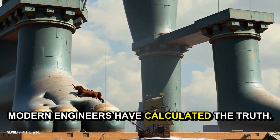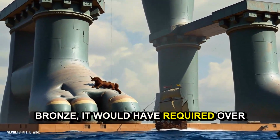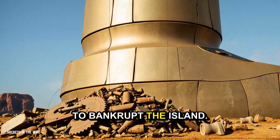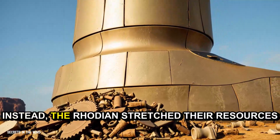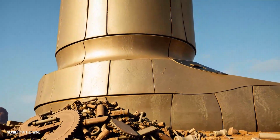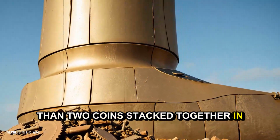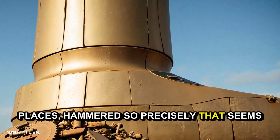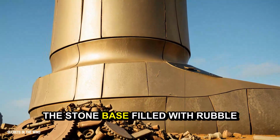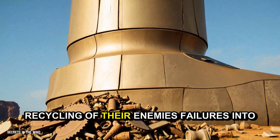Modern engineers have calculated the truth. If the Colossus had been solid bronze, it would have required over 12 times the metal actually used, enough to bankrupt the island. Instead, the Rhodians stretched their resources by using tricks still employed today. The statue's skin was no thicker than 2 coins stacked together in places, hammered so precisely that seams became invisible at a distance. The stone base, filled with rubble from demolished siege engines, a literal recycling of their enemies' failures into their own propaganda.